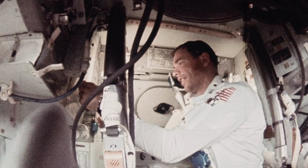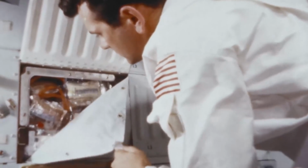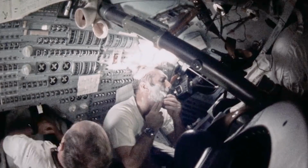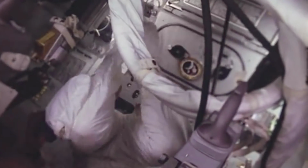Its 210 cubic feet of living space was about the same size as a walk-in closet, which in microgravity was just enough room for a crew to live and work side by side. Since it would carry the crew from launch to landing, the command module was packed with nearly everything the crew needed for a trip to the moon and back. Crammed tightly inside were the life support systems, flight and navigation controls, computers, food, and waste management system. But as functional as it was, it couldn't get astronauts to the moon and back on its own.